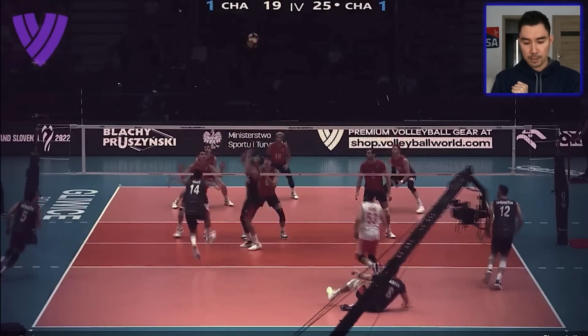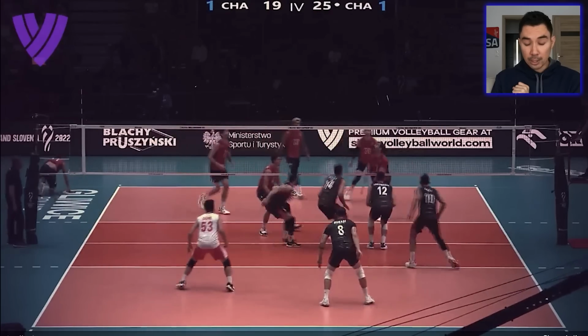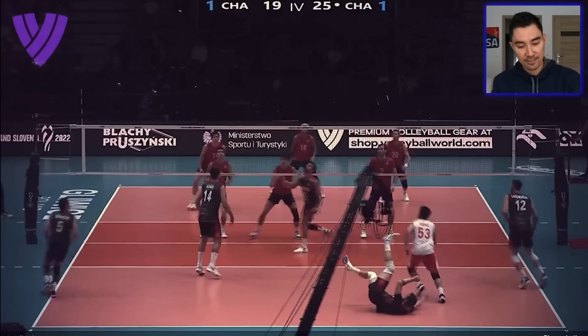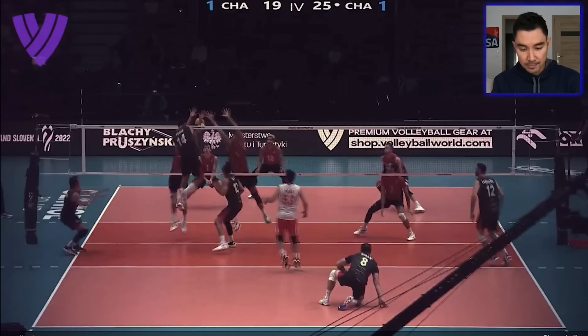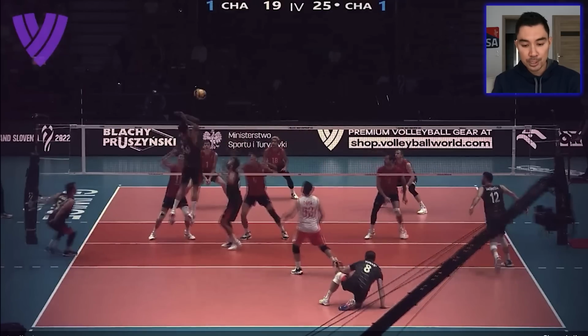David, perfect pass. Nice up by Matt. Micah with the crazy set. Aaron sneaks it between the block and we win 15-12. There's so much in this point. First of all, nice serve by David, great pass. This middle had been killing us and Matt puts himself in such a great spot right in between that gap.